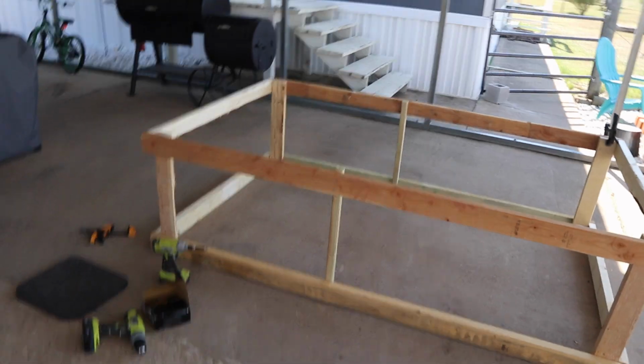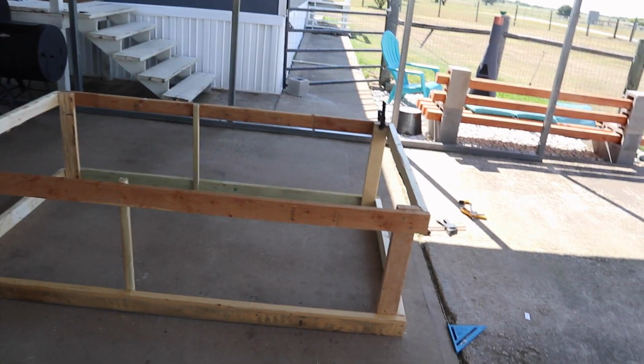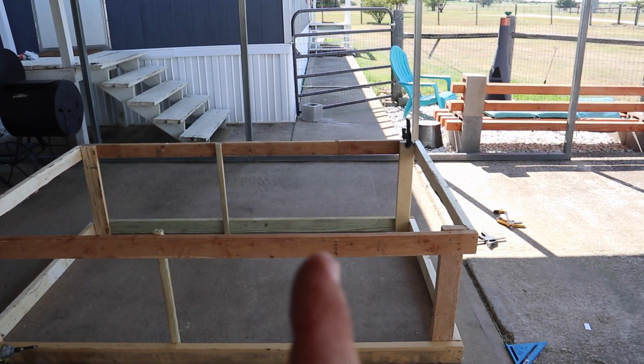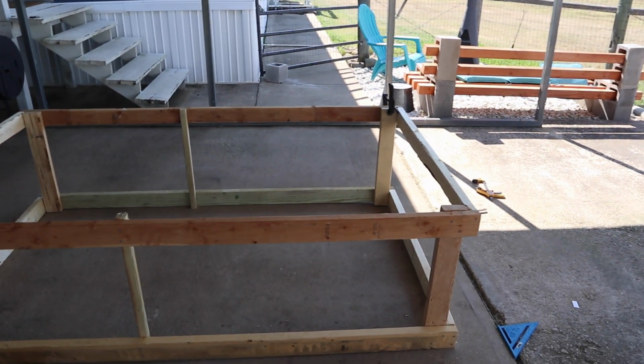We're at the stopping point with the chicken tractor. We've got basically the entire frame done. So this is it. It's 7 feet by 4 feet. We're probably going to cover 1/3 of the end with that corrugated plastic so they can get shade and get out of the rain if it rains.